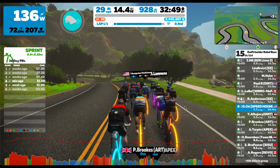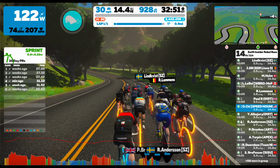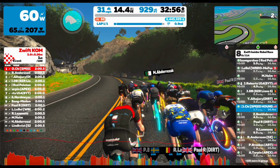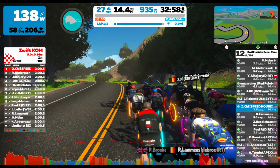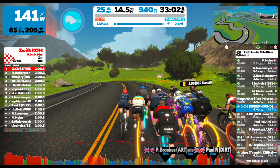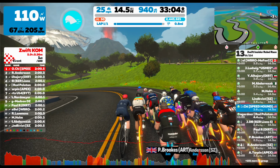Right now, I'm thinking that I'm just going to stay near the front of the group. I'm not going to try to follow any attacks because I need to save my energy for the sprints, since I'm a lighter rider and I don't have the best sprint, I'm going to need all the power I can get.